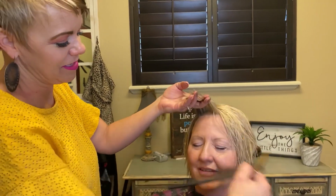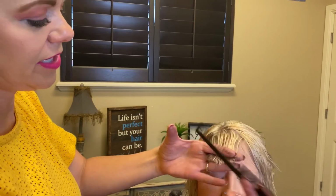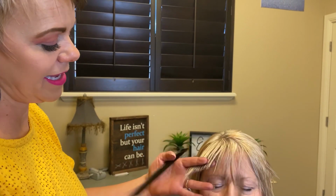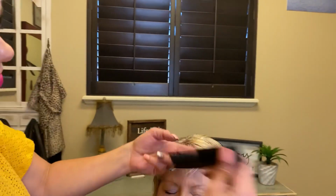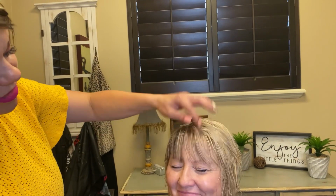Plus, bangs grow out so fast, they do. Sorry, I don't mean to get all that hair on you. That's okay. Going shorter doesn't bother me. It sounds like she's had it long, short, just a little bit of everything. Yeah, I've had my bangs burned off. Oh, well, see, there you go. At least I'm cutting them off.